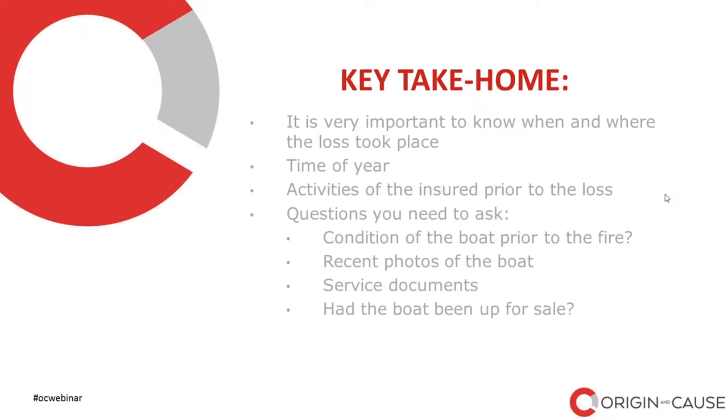Condition of the boat prior to the fire. Recent photos of the boat. Service documents. Had the boat been up for sale? Many of the storage facilities have surveillance systems in place or limited access, so try and make sure to get access to that footage or any documents relating to who accessed the yard.